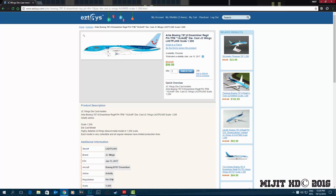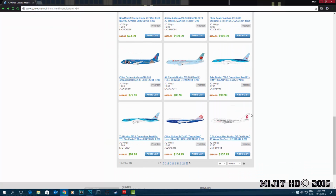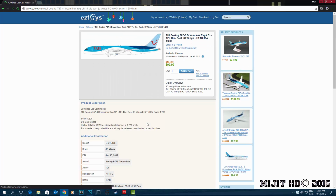So 10 jaar, that's obviously in Dutch. Yeah, so I've got the Thompson one, so I don't really need the same livery. They're basically the same company, so I'm not gonna bother getting any of these ones. So yeah, this is TUI. I think they were gonna brand them all to TUI, but still keep their registration. So Thompson's former aircraft, when they're branded under TUI, will still be based in the UK, still have their British registration and stuff. I think that was the case. Anyway, TUI 787-8, registration PH-TFL.